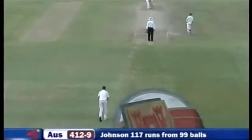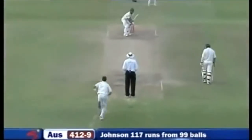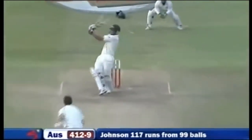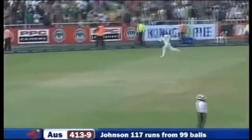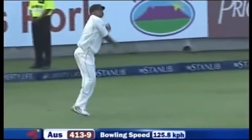It's the most amazing field placing now. It's even more defensive than a one-day field because there's one man in the ring on the drive. There's not a slip to be seen. Boundary riders everywhere. Johnson goes again down towards long leg. And Tini has to make ground, so it'll be two more.